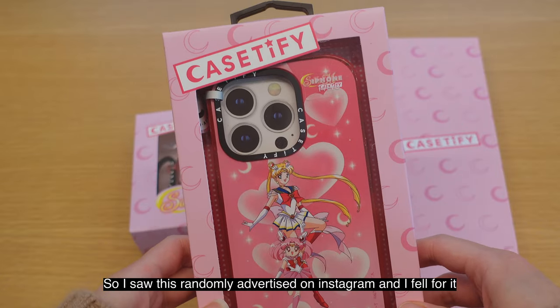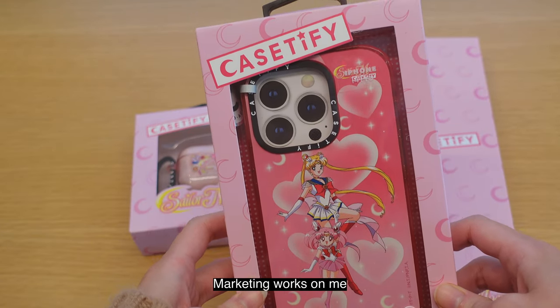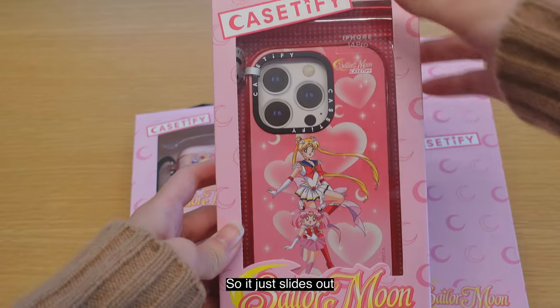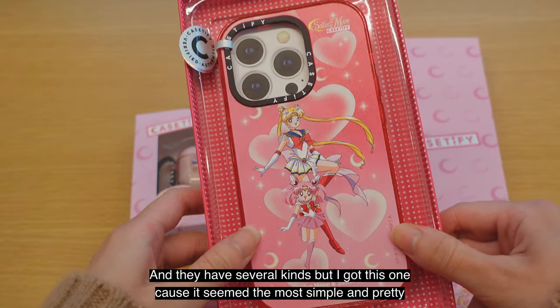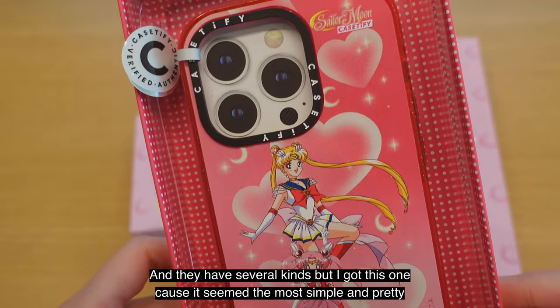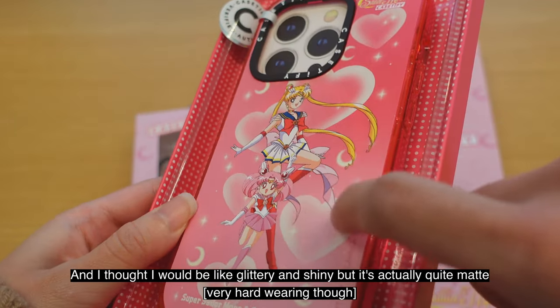So I saw this randomly advertised on Instagram and I fell for it. Marketing works on me. So it just slides out. And they have several kinds, but I got this one because it seemed the most simple and pretty. And I thought it'd be glittery and shiny, but it's actually quite matte.